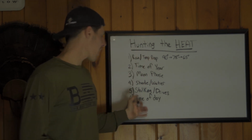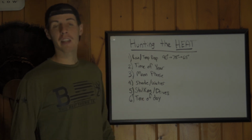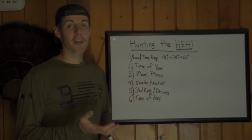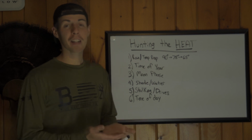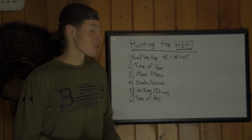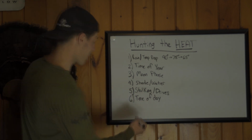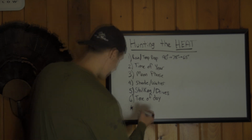And number 6, time of day is another big thing, especially early season and late season. You ever notice that when it's hot out, late summer, early fall, or coming into winter, most of the deer activity is going to be within the first hour of daylight and the last hour of daylight. So time of day is very important. I'm just going to make one more side note here, especially hunting the heat and especially early season.